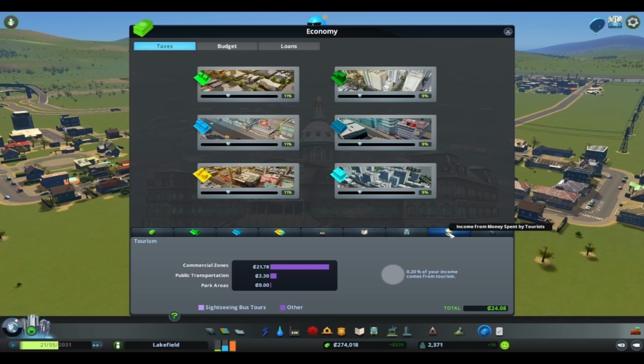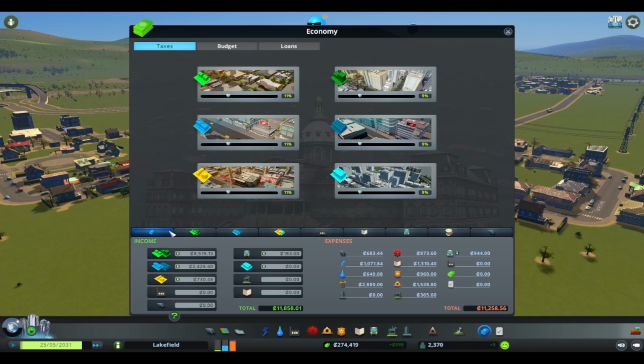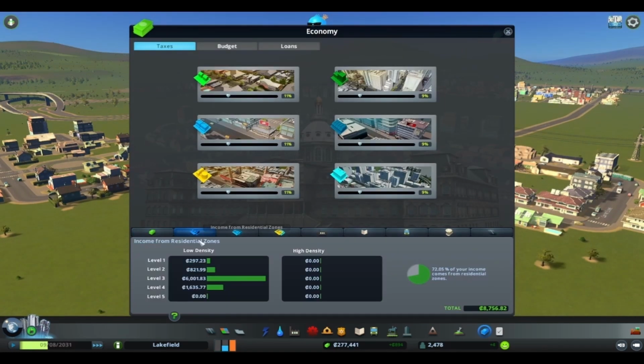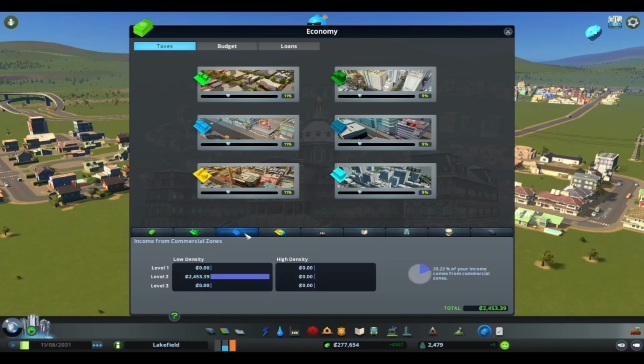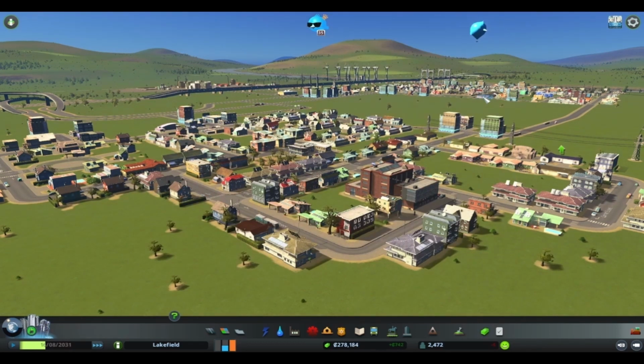All right, so we've got some money coming in from our tourism, not a lot. We're in the like $22 range. No toll roads. And we're graduating up to level 4 in residential housing. We're at level 2 still in commercial and still at level 1 in industrial.